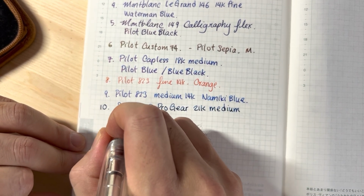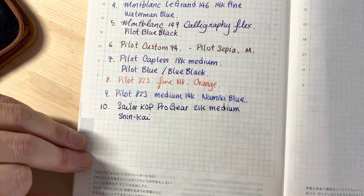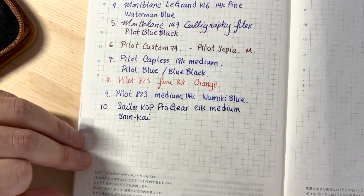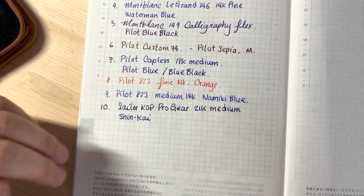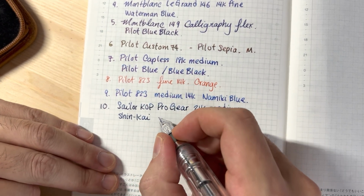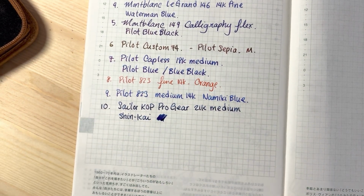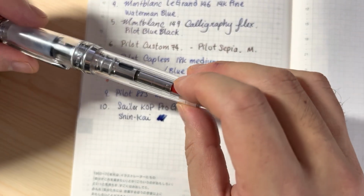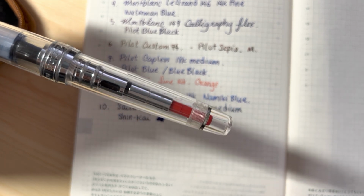This is Shinkai ink. And this ink, similar to getting the orange from Mike Hurley, if you listen to the Pen Addict, you know Brad Dowdy likes Shinkai, and that's what prompted me to try this ink back in the day. And he also has a point. This is a really nice blue-black. And I like keeping this Sailor King of Pen inked because the nib is just really special. The nib is really nice and precise to write with.